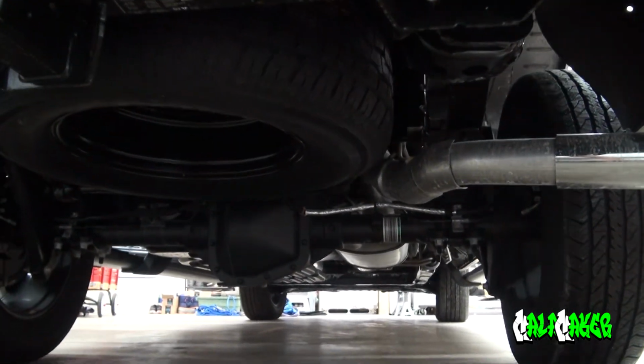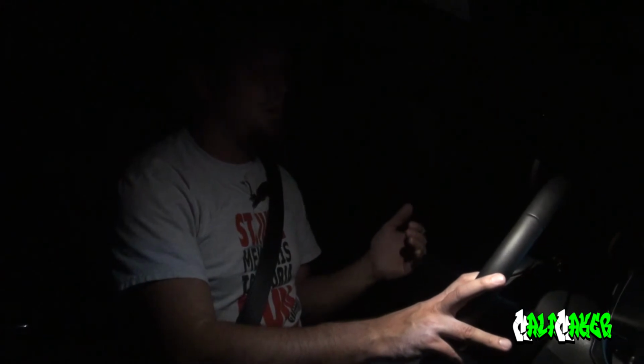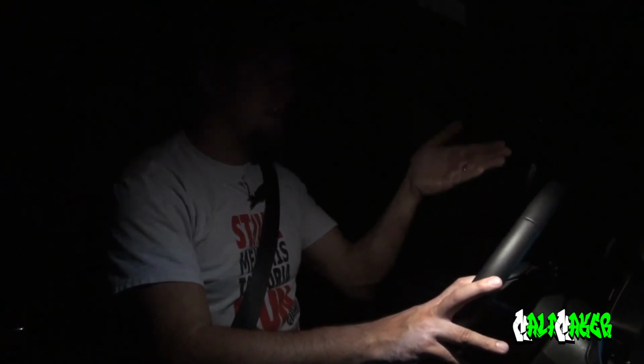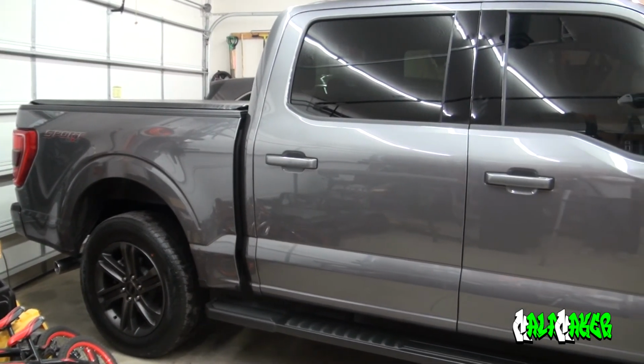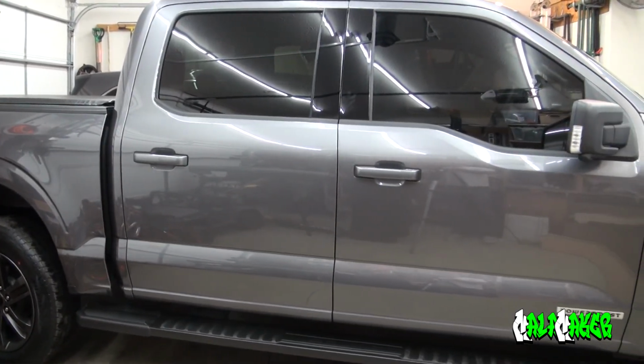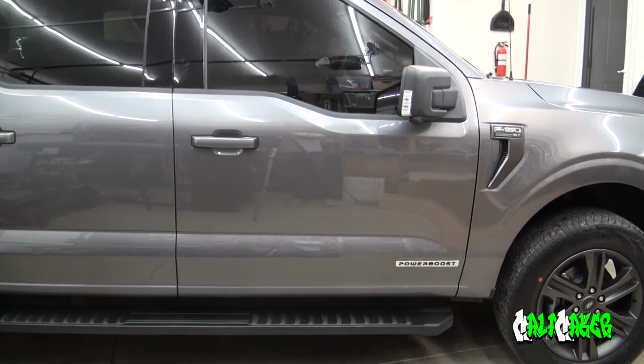The other thing to note on the dashboard that is kind of unique is I believe it is actually showing what gear you are in for the transmission. It's got a 1 through 10, because this is a 10-speed transmission, and it's showing me what gear I am using, which I'm currently using 10.